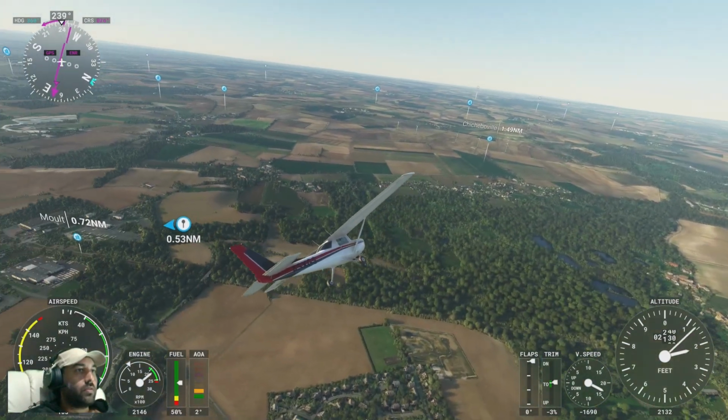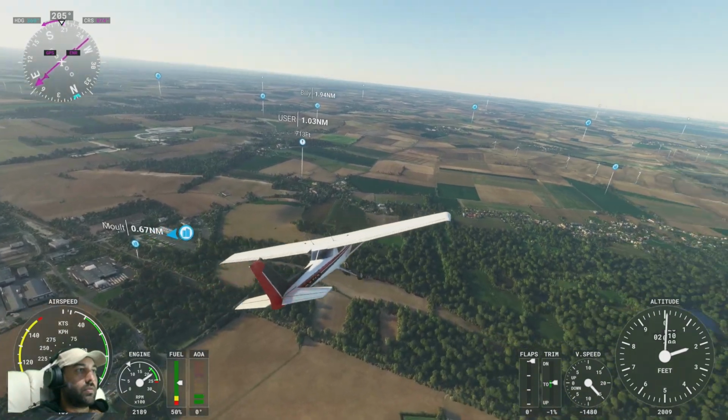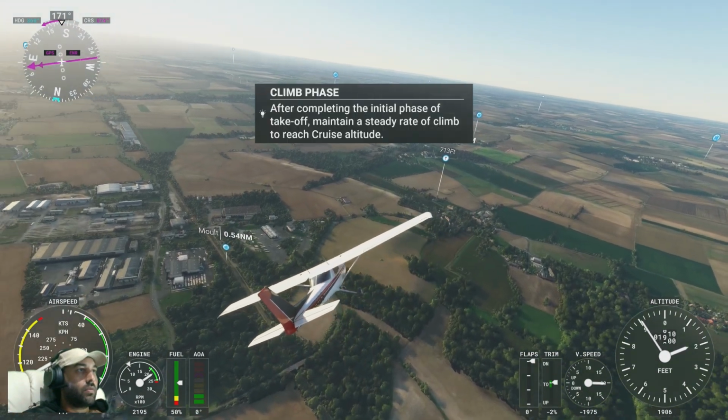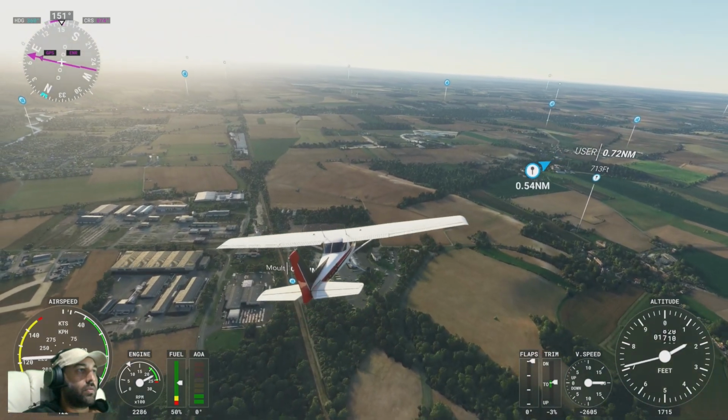6 Cessna X-ray Golf Sierra. Cessna X-ray Golf Sierra radar contact 11 miles east of Kent, 2,000 feet. Altimeter 29.902. Roger, Cessna, X-Ray Golf Sierra.